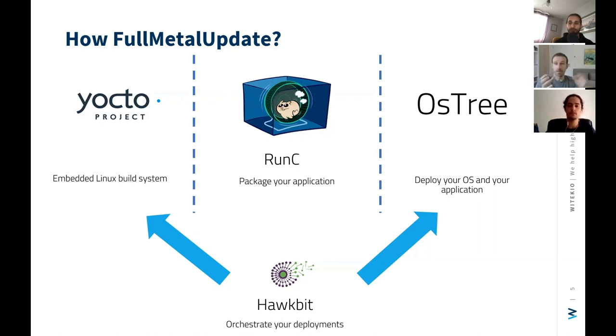So, for instance, if you're updating, I don't know, an embedded Linux distribution of 200 megabytes, and you just change a file that was like 20 gigabytes, OSTree is just going to do all the magic in the background for you and just update those 20 gigabytes.